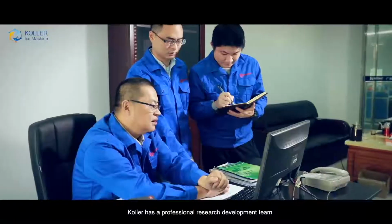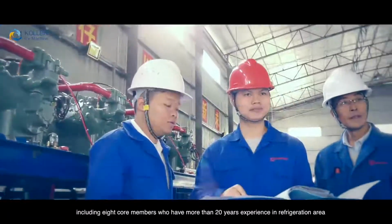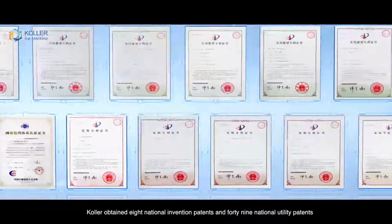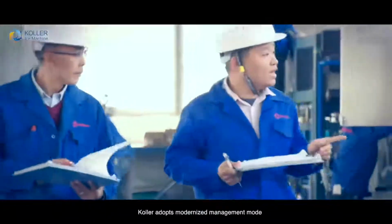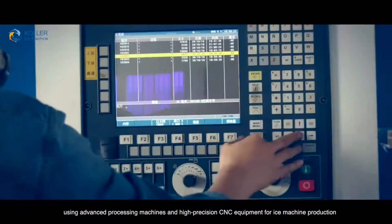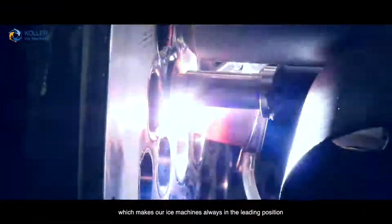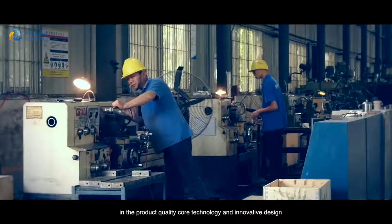Koller has a professional research and development team, including 8 core members who have more than 20 years of experience in the refrigeration area, and they have made a lot of great achievements. Koller obtained 8 national invention patents and 49 national utility patents. Koller adopts a modernized management mode, using advanced processing machines and high-precision CNC equipment for ice machine production, which keeps our ice machines always in the leading position in product quality, core technology, and innovative design.